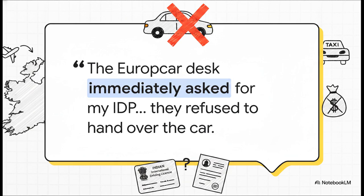Now, legally speaking, a valid Indian driving license totally permits you to drive in Ireland for up to 12 months from the day you arrive and establish residency. But listen, there is a massive difference between what the law says and what actually happens when you're standing right there at the rental desk.